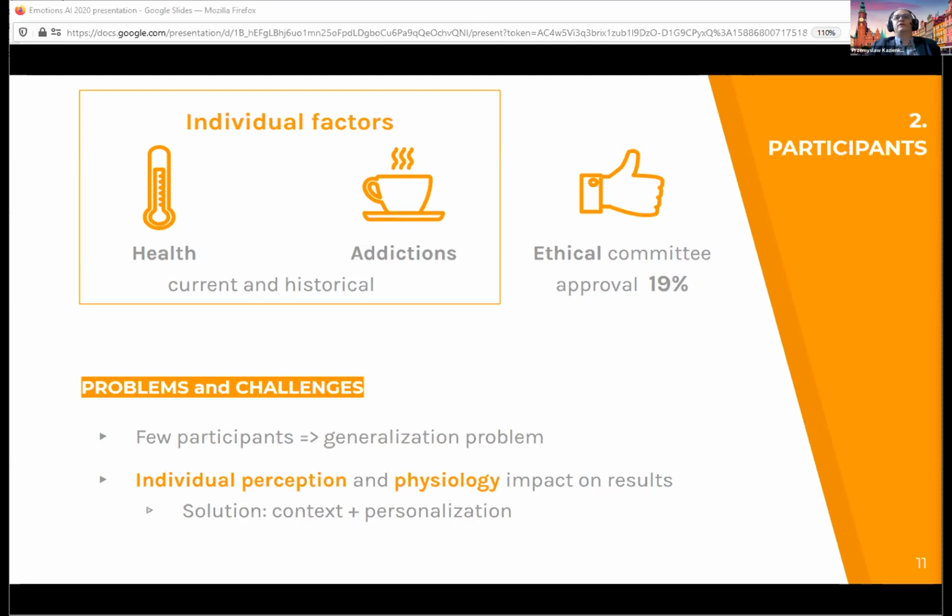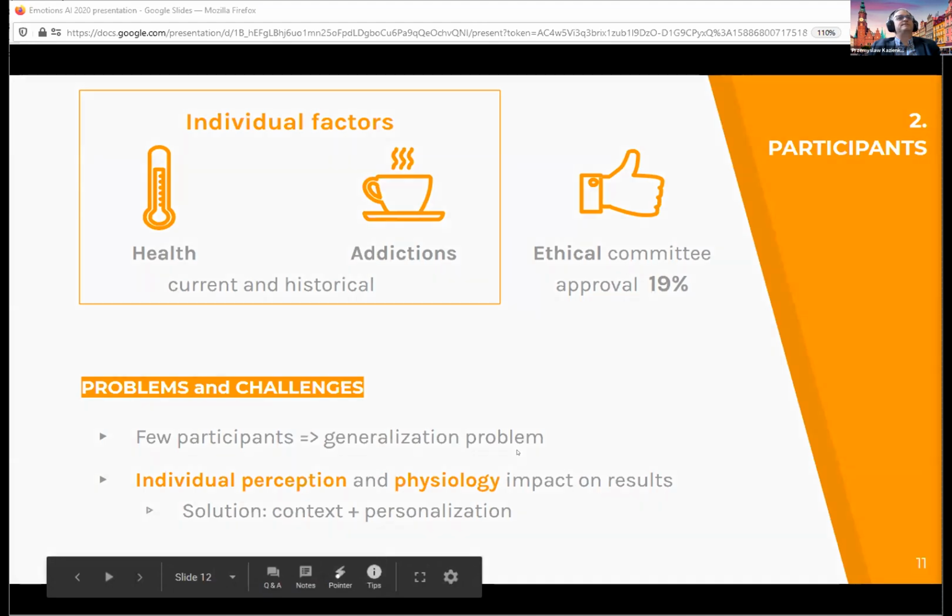Addictions refer to other factors like cigarettes, tobacco, alcohol, and coffee, which was consumed just before the recording by our sensors. All of them can increase heart rate and heart-dependent signals. And the problems and challenges: having only a few participants, we cannot generalize the solutions. So large-scale studies are absolutely necessary here. Since every human is slightly different, we should apply context and personalized solutions, and it is the future. Actually only one paper touched a little bit on these personalization issues.